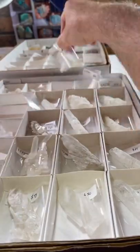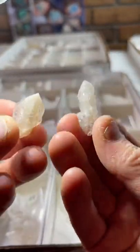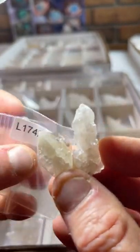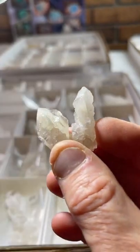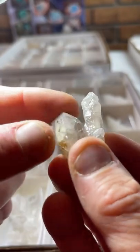This one is two pieces. Two little pieces together for, what's that, $13. It's all alligator type.